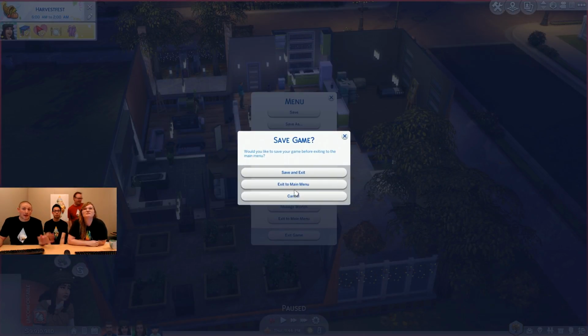Exit to main menu. Let's not save because we destroyed some stuff. Are you good with the main menu? Oh, wait a minute. Steve has something he wants to show off. Let's go to camera. Oh, hold on. What about gardening? We'll get there. Never mind. It's part of the plan. We have the greenhouse.